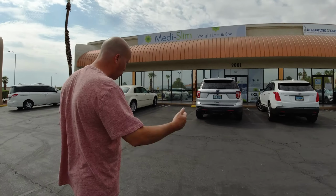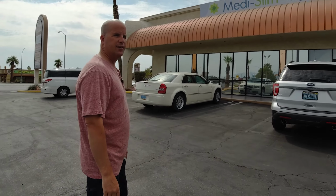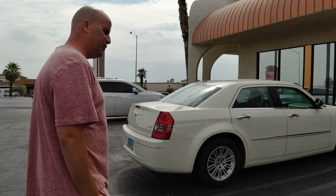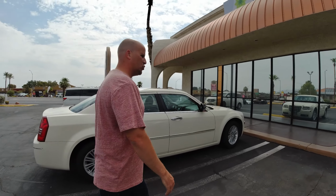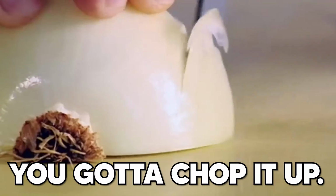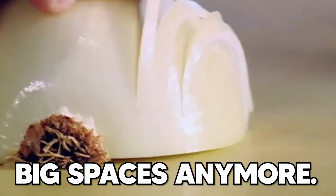And for a full year, I had my sign out there and I tried to get it rented, and it was so cut up, so chopped up that nobody wanted to rent it out. Finally, I had a friend of mine who's a commercial real estate broker come over here, and he said, "You're never gonna rent it like that. You gotta chop it up. Nobody wants big space anymore." And that's when it dawned on me, and we've made that change ever since.